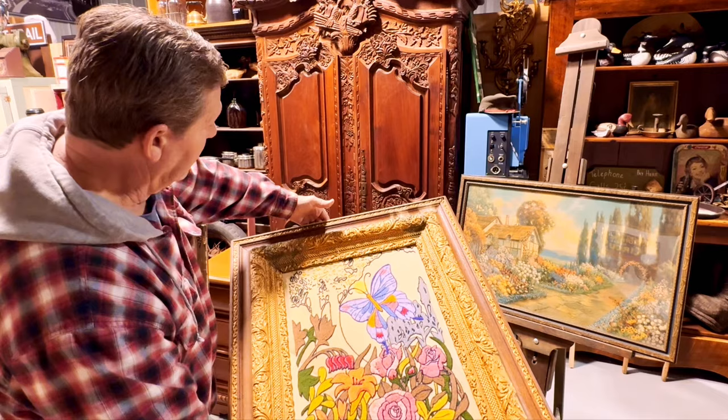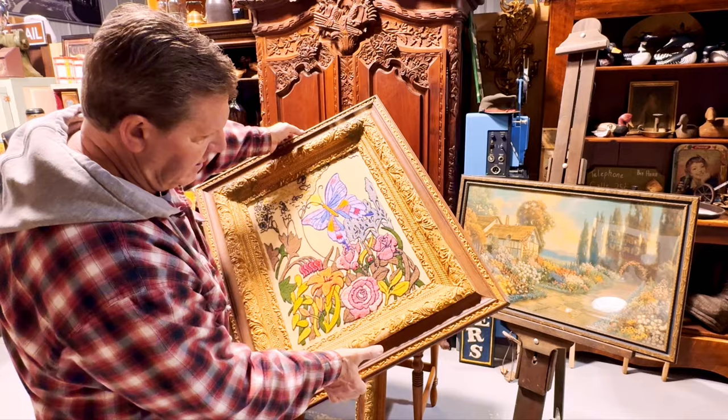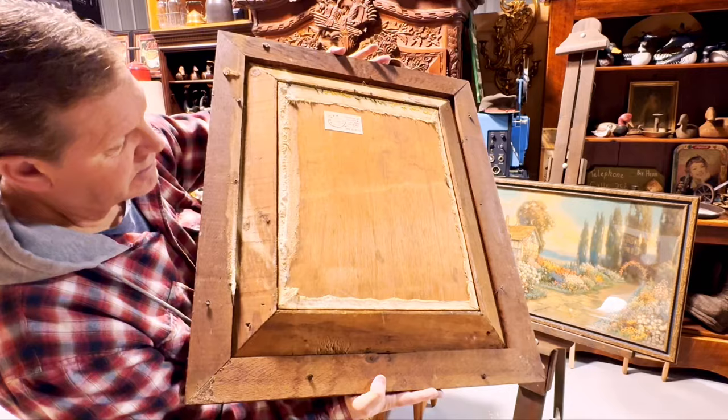And this just looks like something dripped on it. So I'm gonna see how that cleans up. The gesso's popped here a little bit, and over on the side, but with some joint compound, you'd be surprised how you can fix that up. Ancient for sure, no question.